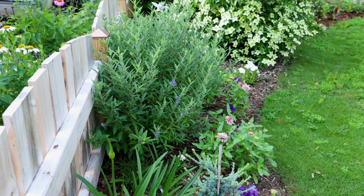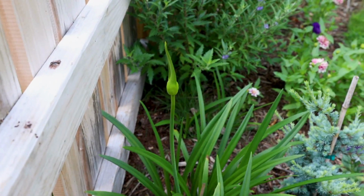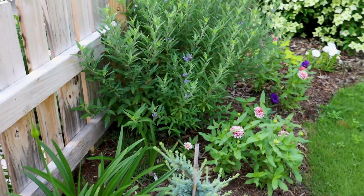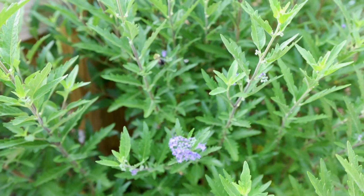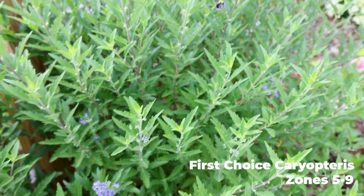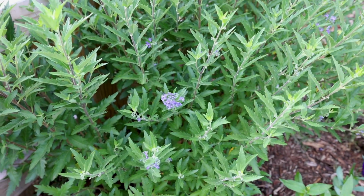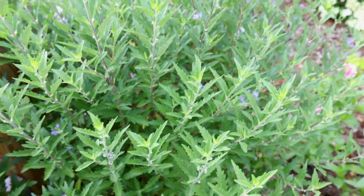Coming into the gate, Agapanthus is thinking about flowering right there. There's a flower bud on it, and most of my Agapanthus is up and maybe a week or two away from blooming. Here's a bee visiting this Caryopteris. What's interesting about that is the Caryopteris is blooming almost months early. Typically these are going to show color more like late summer, August, September, but this one, this first choice Caryopteris, has decided to throw out some flowers here. It was already flowering at the end of May.